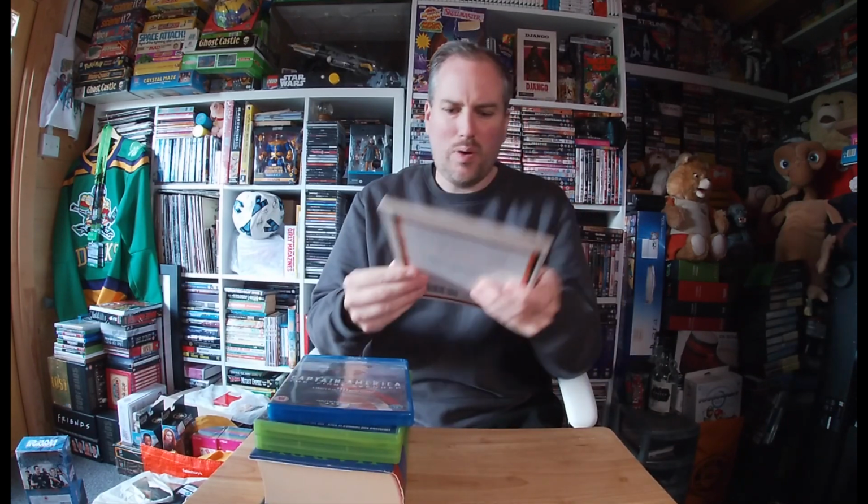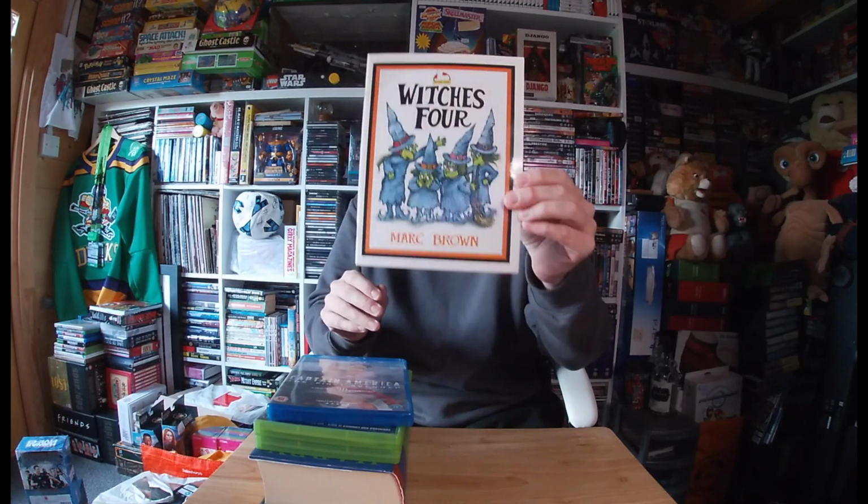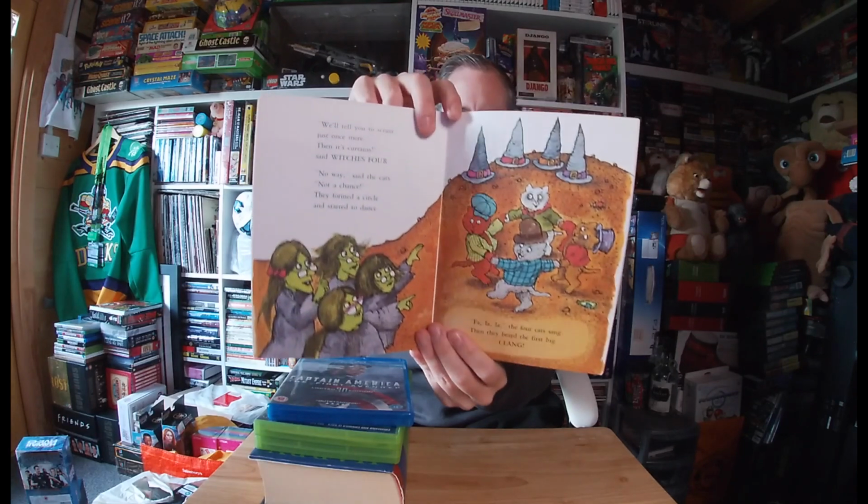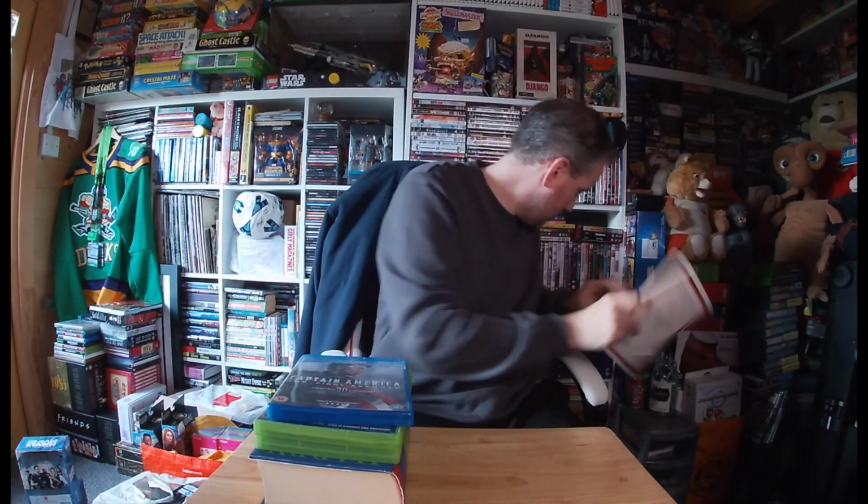Now, what else did I pick up? Book wise, I'm not even too sure why I added this in there. I think I remember it as a child. The book cost £1.50 when it came out. I think it's a first print as well. Let me check. 1980. Witches 4. I swear I remember that book growing up, and I thought, why not throw it in? The art's pretty decent inside it as well. I'm not certain I remember this book, but I thought I'd pick that up. That'll just go into the book pile.